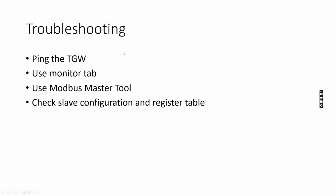For troubleshooting, you're able to ping the TGW to make sure it's still online. I'll show you the monitor tab in a minute, and we're going to use our Modbus Master Tool. You can also use the Modbus Master Tool in conjunction with your PLC or HMI to test communication. So it's actually a very nice tool. It's similar to ModPoll and ModScan, but it's our free tool that we created, that we're able to use license free.